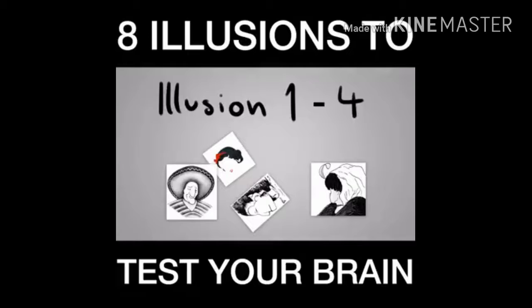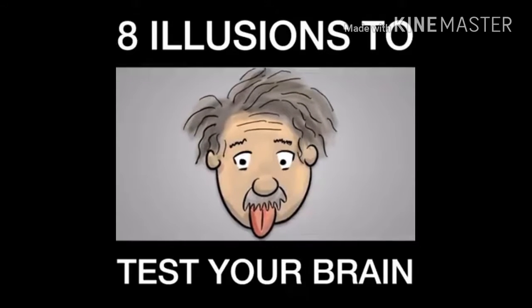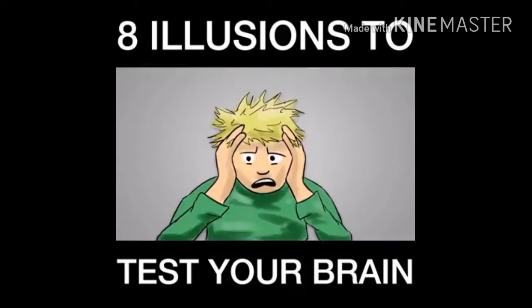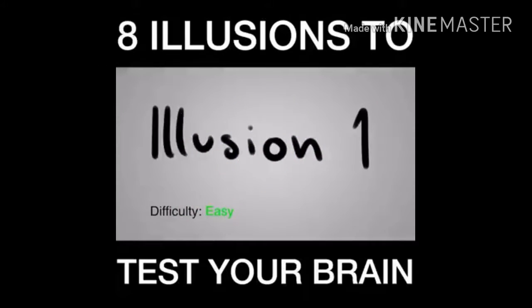For the first 4 illusions you are given 15 seconds each to spot 2 images. Some people's brains are able to distinguish better and faster between different images, but for most people it will be very hard to find both. Let's get to the first one.